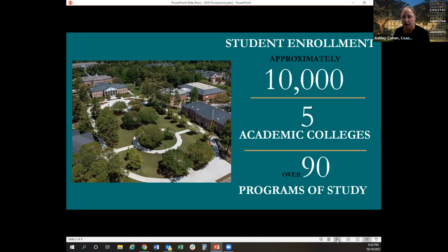And those students take classes in 5 different academic colleges and over 90 programs of study, everything from accounting to theater arts to intelligence and security studies to digital culture and design to marine science. A lot of different options for you in our 5 colleges, which are the College of Business, the College of Science, College of Humanities and Fine Arts, College of Education and Social Sciences, and then of course our HTC Honors College, where you can be any major and be in the Honors College.